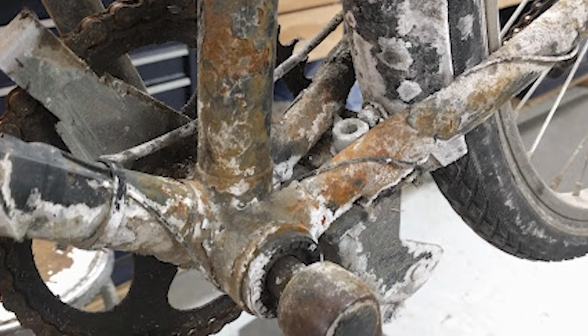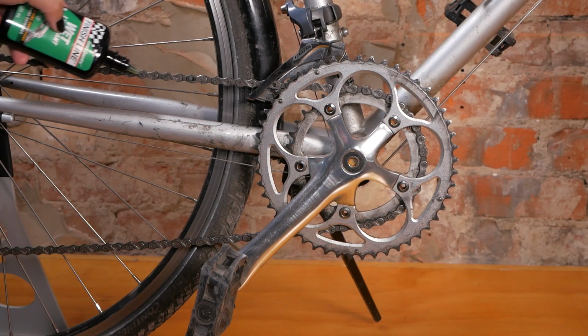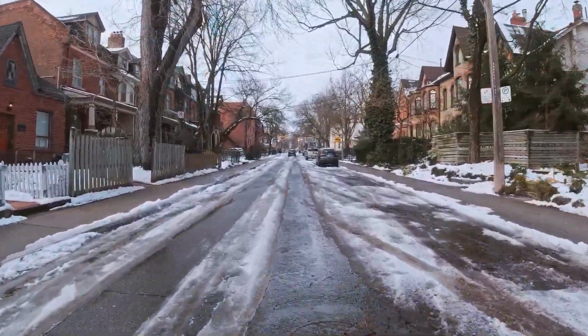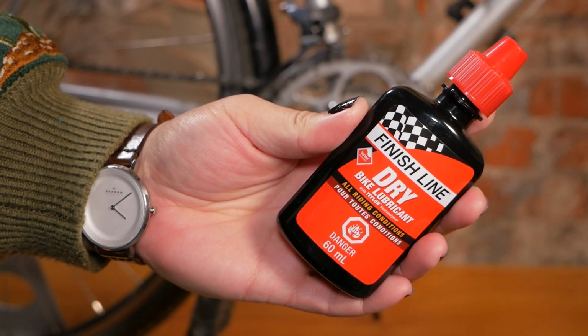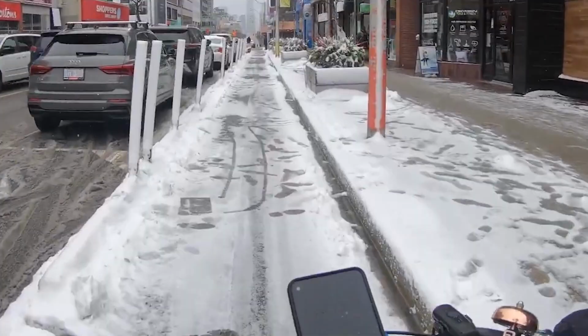The frequent cleaning will also give you the opportunity to check for loose bolts and stay on top of any other potential issues. And of course, with the extra cleaning, you should be making sure to re-lubricate all of those moving parts, especially the chain. In wet conditions, it is most appropriate to use a wet lube. Dry lubes are designed for dry conditions, like you might see in warmer months, while wet lube is designed to stay on the chain even while wet.